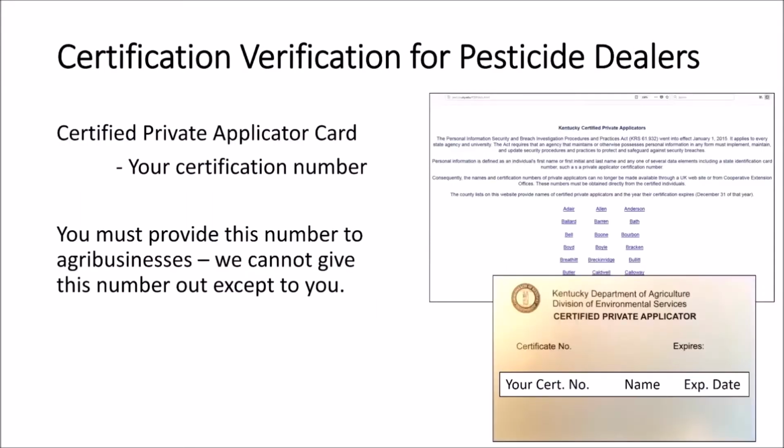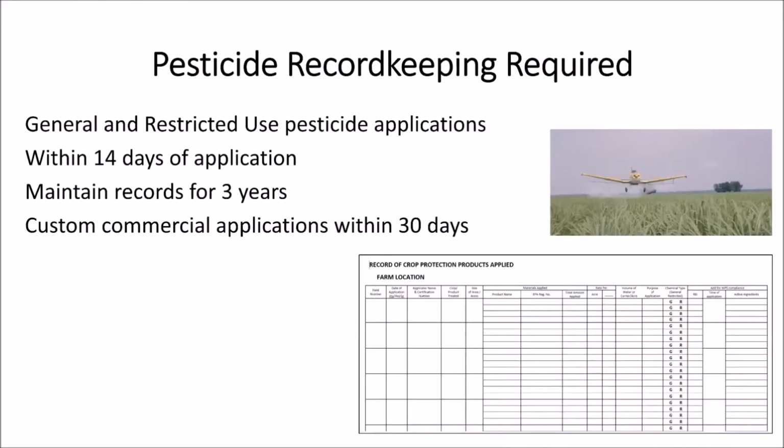After completing this training, you'll be issued a private applicator's card with your certification number. You will need this card to purchase restricted use pesticide. While lists of current certified applicators are posted online by county in Kentucky and indicate when their certification will expire, the Personal Information Security Act does not allow us to post your identification number. You are the only one that can provide this number directly to pesticide dealers, and they are required to have these numbers for their sales records.